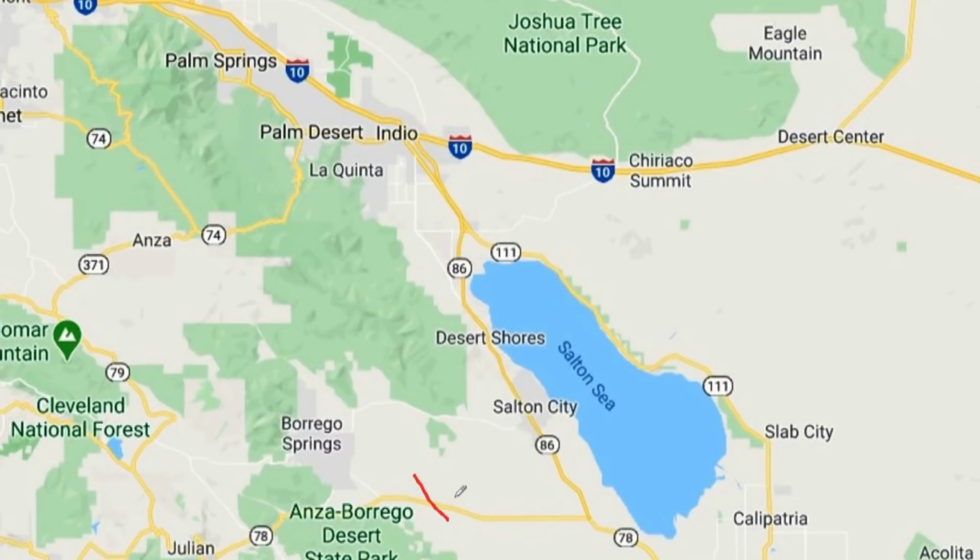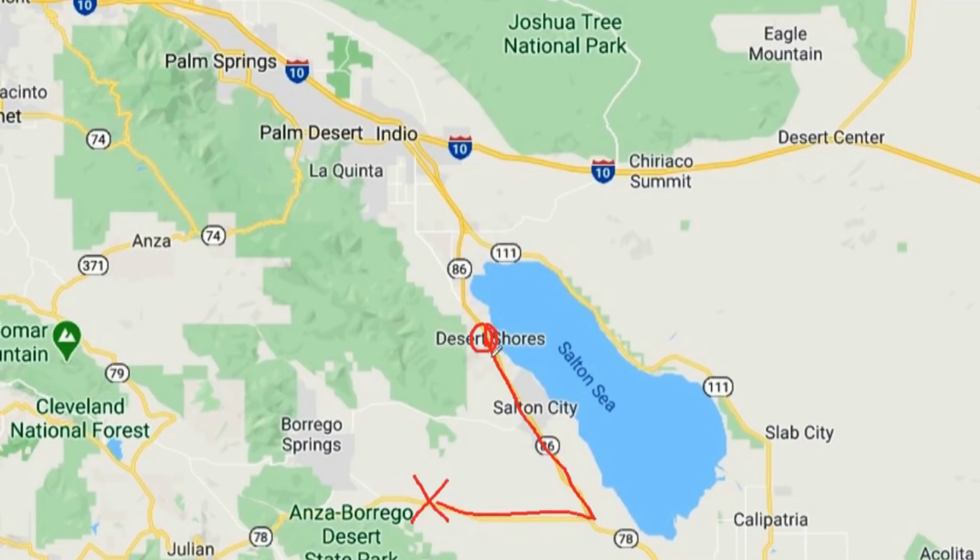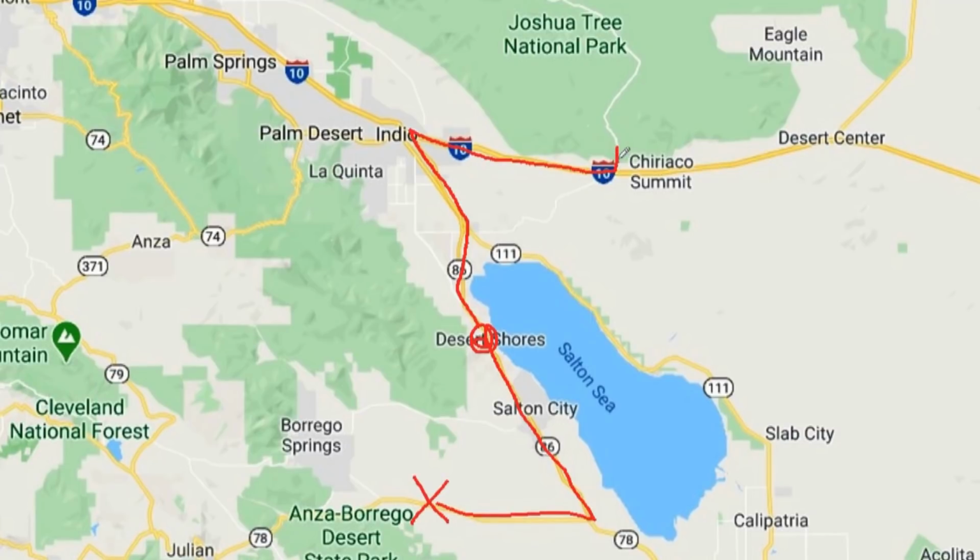This morning we left Ocotillo Wells recreational area and we backtracked on Highway 78 and turned north on Highway 86 up to Desert Shores where we got gasoline. And instead of continuing on all the way up to Indio to get Interstate 10 and heading over to the south entrance of Joshua Tree National Park, we decided to take the shortcut through Box Canyon, up Box Canyon Road. And we should save about 20 miles and obviously some gasoline.